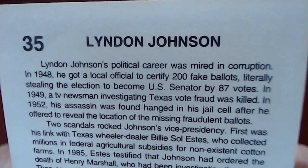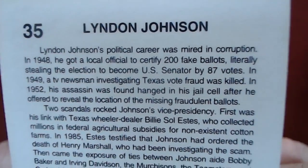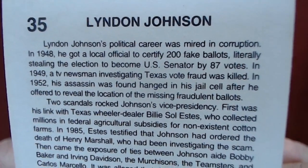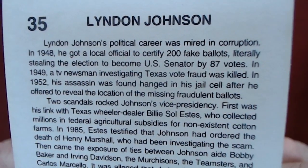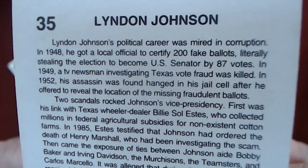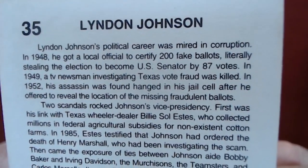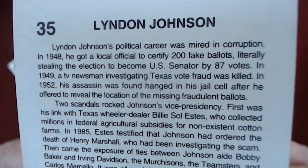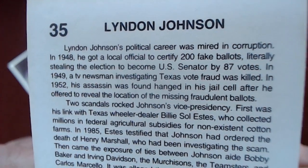Card number 35, Lyndon Johnson. Lyndon Johnson's political career was mired with corruption. In 1948, he got a local official to certify 200 fake ballots, literally stealing the election to become U.S. Senator by 87 votes. In 1949, a TV newsman investigating Texas vote fraud was killed.